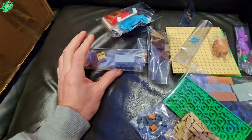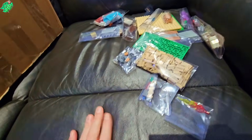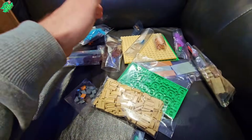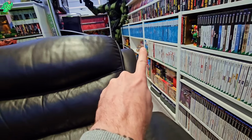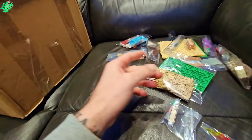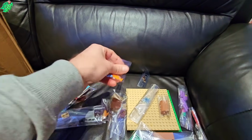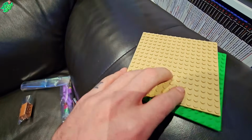Katie, aka Katie BricksNGaming, is not only an avid video game collector, but also Lego. So two of my passions. And with me having recently discussed the Lego build scenario that we're going to be putting here, Katie very kindly sent me some of her vast Lego arsenal, shall we say.